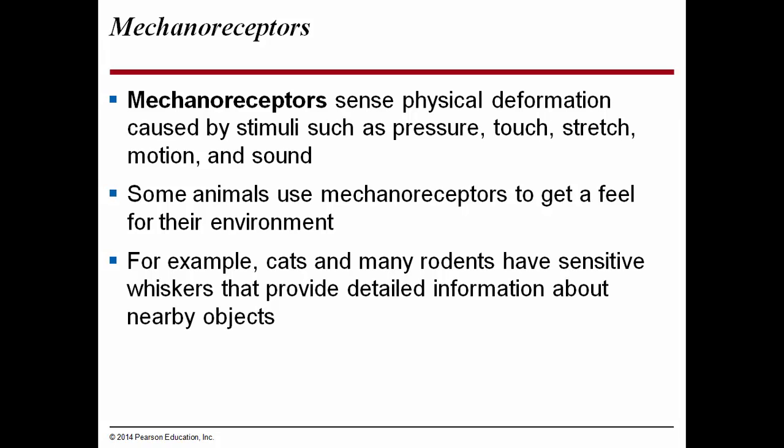Mechanoreceptors sense physical deformation caused by stimuli such as pressure, touch, stretch, motion, and sound. Some animals use mechanoreceptors to get a feel for their environment. Remember we looked at the star-nosed mole, Condylura cristata, in the beginning of this lecture. Those are mechanoreceptors on its nose. For example, cats and many rodents have sensitive whiskers that provide detailed information about nearby structures. So rodents and cats are able to sense if they can get through a small hole based on the information that they get from their mechanoreceptors, from their whiskers.